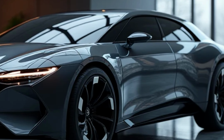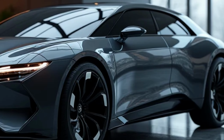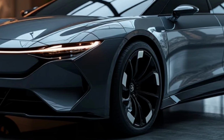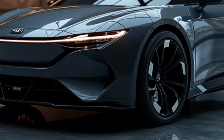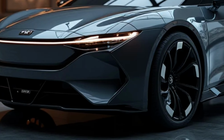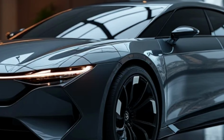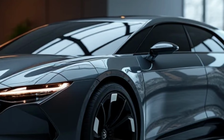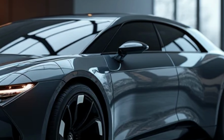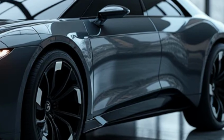One of the most talked about aspects of the Atto 3's interior is the guitar string-style door pockets, which not only look cool but can also be played like an actual instrument. It's a fun and creative touch that showcases BYD's willingness to think outside the box. The seats are upholstered in high-quality synthetic leather with perforation for ventilation, ensuring comfort on long drives. The front seats are electrically adjustable with heating functions available in higher trims.